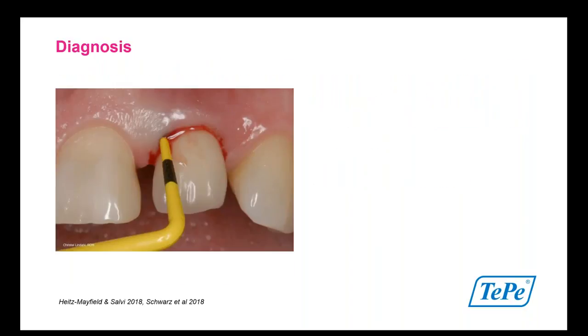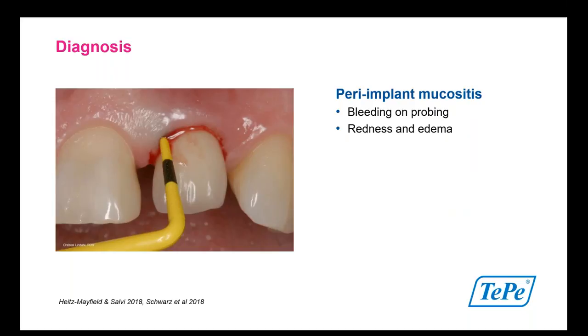And does the tissue look healthy? Here we can see swelling, redness, and as you can see, bleeding on probing. So mucositis is bleeding on gentle probing, swelling, redness, and could be with or without pockets, absence of bone loss. And the patient may have some bleeding sensitivity or bad taste.